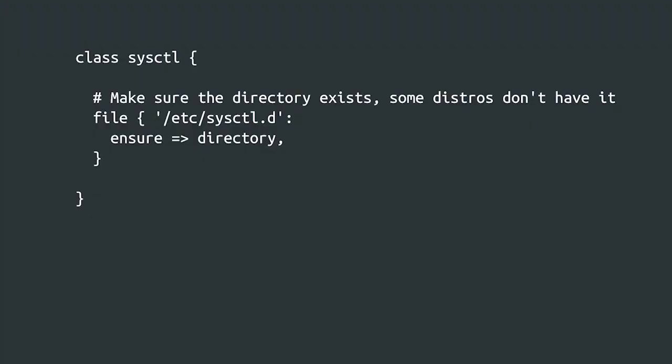In this case, we're defining a file resource. This resource type is used for managing files and directories. In this case, it's a very simple rule that ensures that /etc/sysctl.d exists and is a directory.